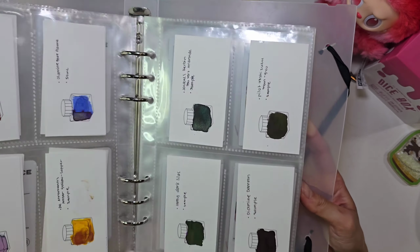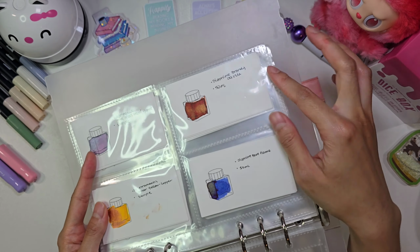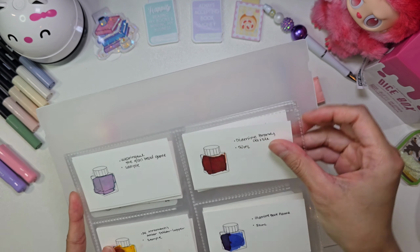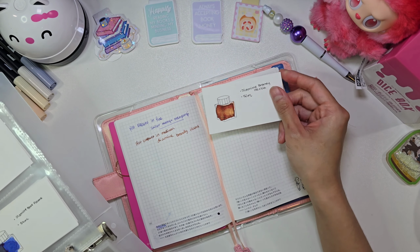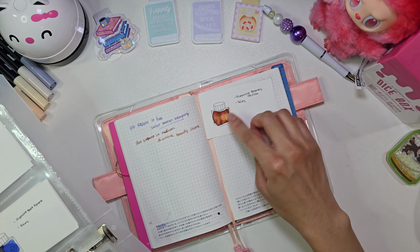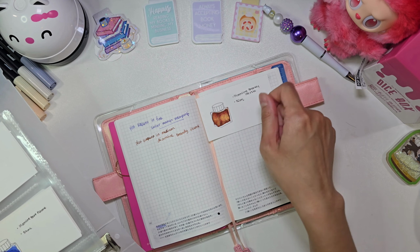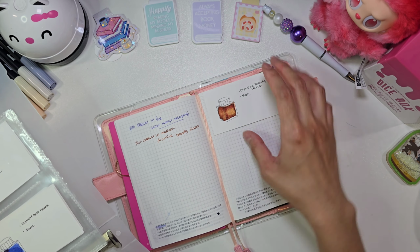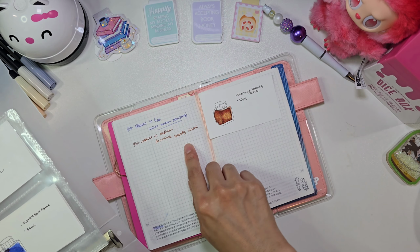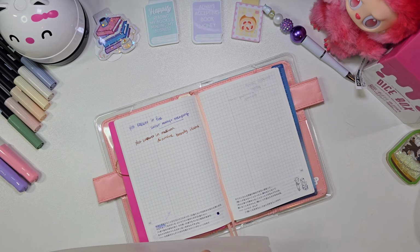So let's see, let's try to find this. Yeah, so this is Brandy Flame right here. So let me pull this out. So that's how it looks in a swatch, and this is using a dropper and then a cotton ball to spread it out. Yeah, so this is Brandy Flame. It's really pretty. The Pilot still lets you see some of the shine, the glitter, so it's actually really nice.